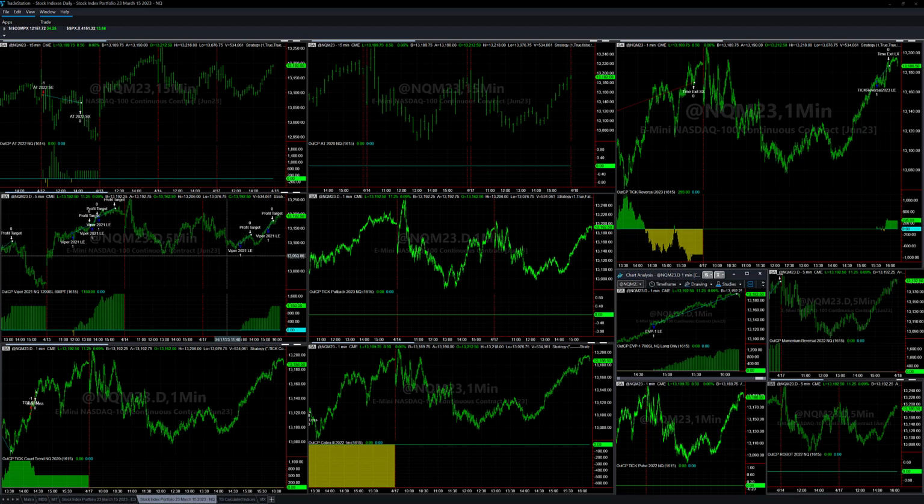Viper capturing this move right here, and then another move, and then 1 trade, 2 trade. The micro version did a little better than its hypotheticals on a ratio basis compared to the E-mini because it had an additional Viper trade. So there were 3 Viper trades on the micro and only 2 on the E-mini. So the micros did a little better today because of the additional Viper trade. And then we had a tick reversal, got in at the end of the day, small trade there.